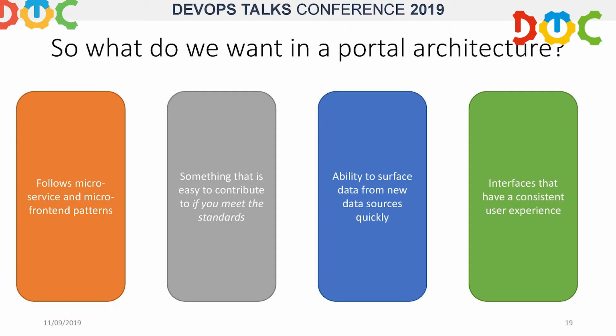So what do we want in a portal architecture? We want something that follows the microservice and micro front-end patterns. And for those who haven't heard about micro front-ends, I'm going to touch on that in a minute. We want something that's easy to contribute to if you follow the standards. We don't want to be the bottleneck for development anymore. We need the ability to surface data from new data sources quickly. If we get a new tool, acquire a new company, spin up a new service, we need to be able to plug that into our portal architecture as fast as possible. And we need interfaces that have a consistent user experience.